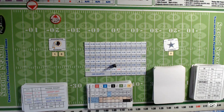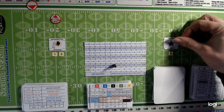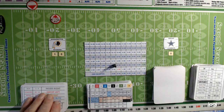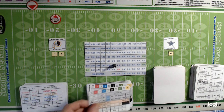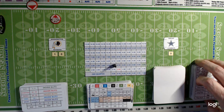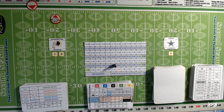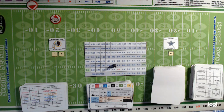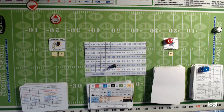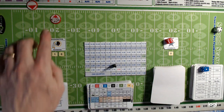Dallas 1st and 10 from Washington's 20, trailing by 10, and 4 minutes exactly remaining. Long will become a medium because we're at the 20. So it's going to go a medium pass again to Mike Renfro, and it's against an inside blitz. So no change. 5-4 is going to be the defender of a medium pass, the right cornerback, who is a 3. He's going to fail, so the pass is completed to Mike Renfro. 6-4. Going to get 15 yards and a first down.